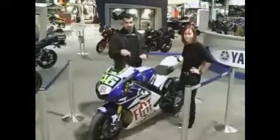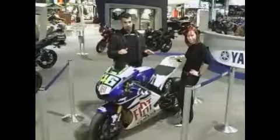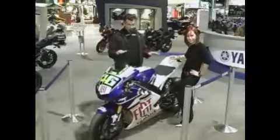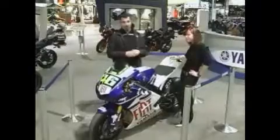But this is the kind of thing that's only here at the international motorcycle shows. You're not going to see this at a local dealer anytime. You're only going to see this out on the MotoGP track. Pretty cool bike, and I think Lulu makes it look that much cooler.